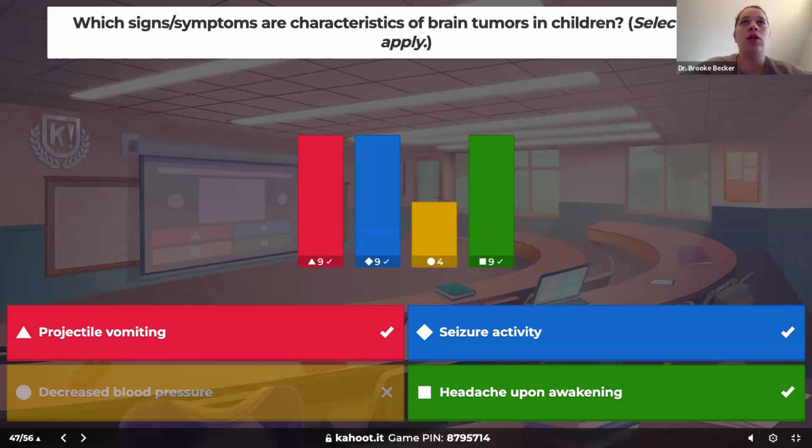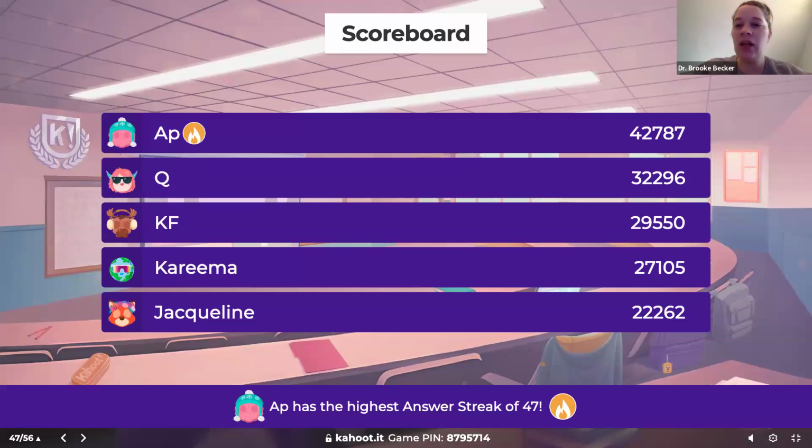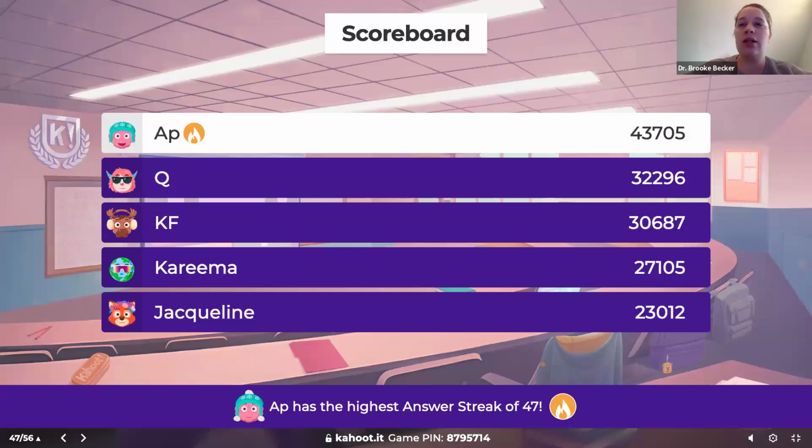Okay. So if kids are saying they're vomiting more often in the morning or they're having headaches right as soon as they wake up, and nothing's helpful, then I would be thinking about that kiddo having a brain tumor potentially, even without having seizures. Seizures come a little bit later as the tumor really grows. Okay.